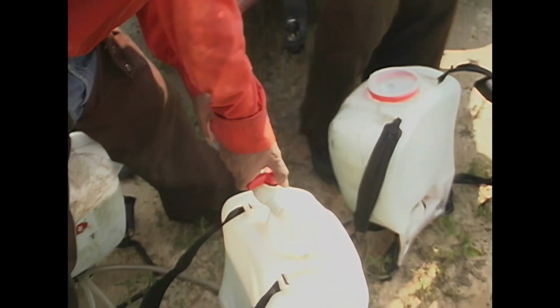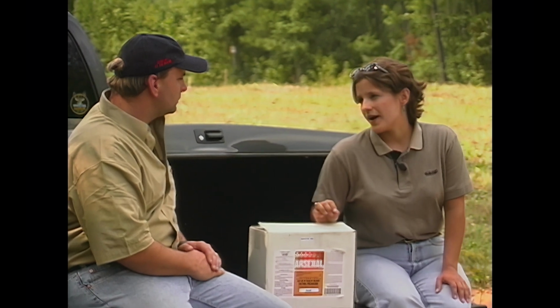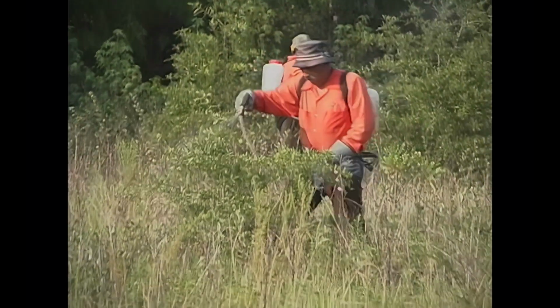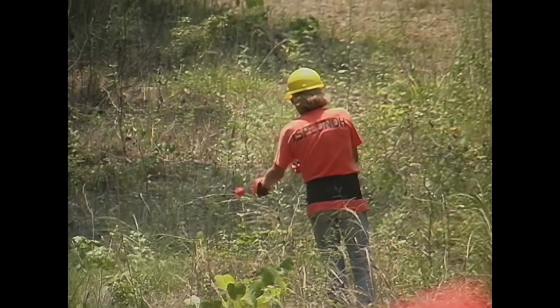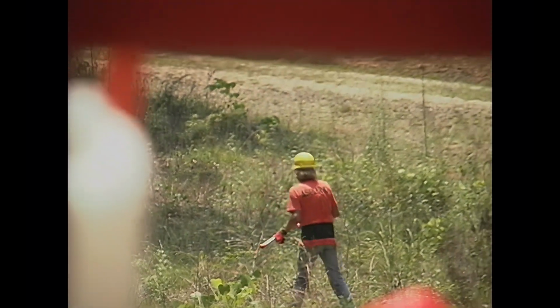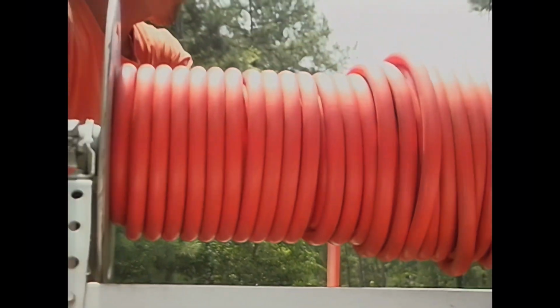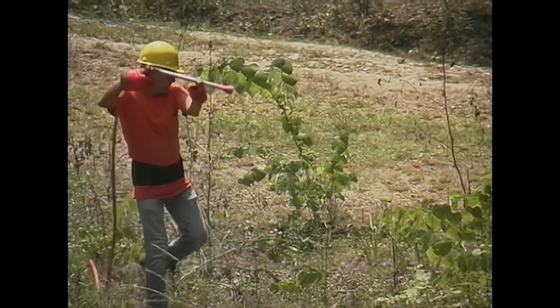Okay. And the application methods can vary depending on what kind of right-of-way you have. If you've got a real low density right-of-way, you can go in there with a selective stem application using a backpack or even a hydraulic tank mounted on the back of a truck, where you've got the handgun but are still selectively choosing those stems. It's not just a broadcast mix. Somebody's on the ground actually picking the stems that you want to eliminate.